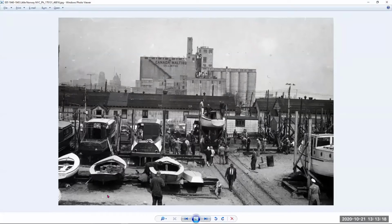This is a view looking eastward from the old National Yacht Club. These buildings here are, not the Stanley Barracks, I'm sorry, Little Norway. The grain elevators that are still there today, the Royal York Hotel, and I guess that's the Imperial Bank of Commerce building there. This dates the picture pretty much to mid 1940s, probably. Maybe a little earlier, maybe 1942.